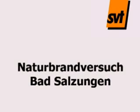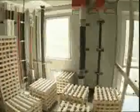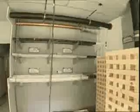Fire test under natural conditions, executed in Bad Salzungen, Germany. What looks like a high-tech construction site is in reality the preparation for a fire test. This apartment building will soon be destroyed, but first it will serve a helpful purpose. Bad Salzungen, located in Thuringia, Germany, is to be the place where a fire test will be executed under natural conditions. Several different fire protection systems will be tested here in a realistic setting.